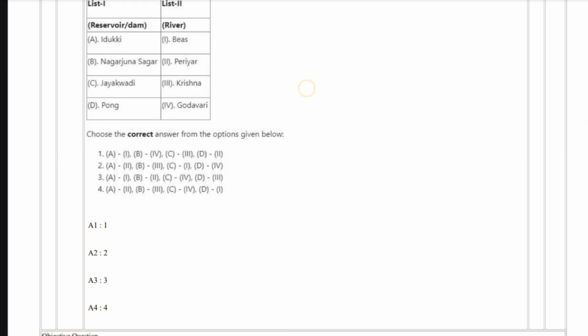तो चलिए वीडियो को स्टार्ट करते हैं। The first question is match list 1 with list 2. List 1 reservoir dam and list 2 rivers: Idukki, Nagarjun Sagar, Jayakwadi and Pong. So Idukki reservoir dam river होगा पेरियार and Nagarjun Sagar Krishna, Jayawadi Godavari and Pong Beas. So the correct answer is option number 4: A2 B3 C4 D1.